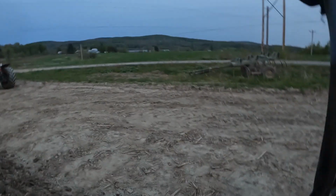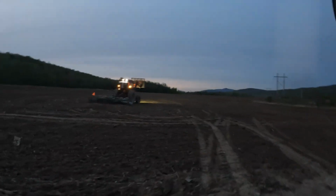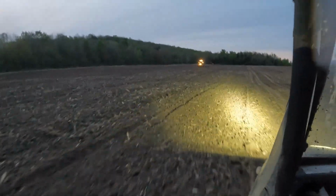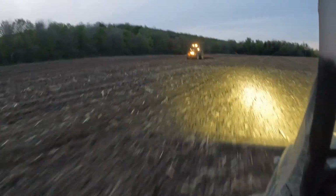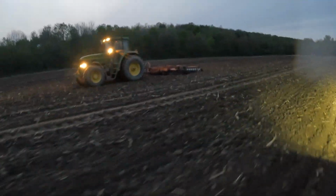So I gotta drive the side-by-side back over to the barn. Got Philip and Marcus. They're going at it here. I'm in low range right now. And we got Philip over here, working it right up.